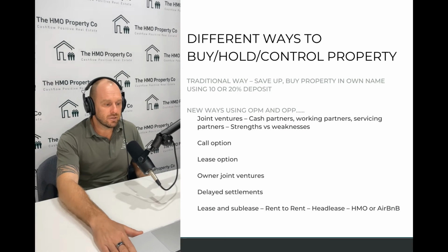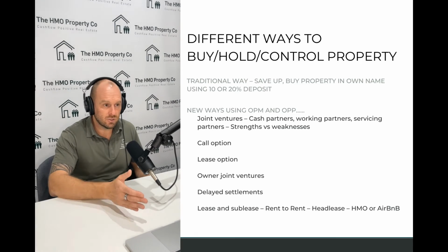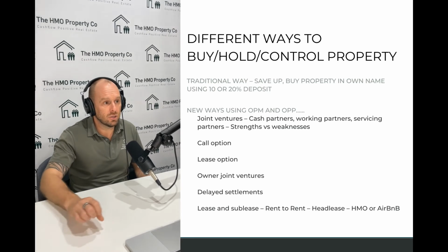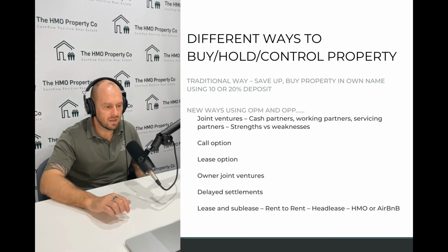Delayed settlements are quite good as well. Again, getting a little bit harder to get into nowadays, but once you've got your finance approved, let's say you've got 28 days finance, typically 28 days finance and then 28 days settlement, what you can do on the back of that is delay settlement and also ask for, I've gone totally blank, it is access prior to settlement, or prior possession.